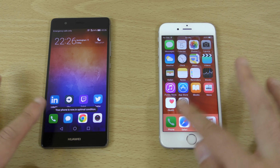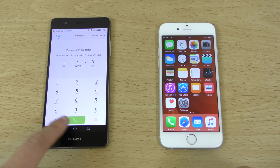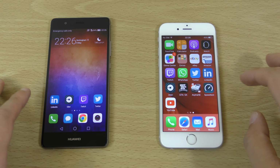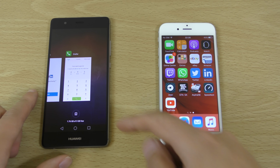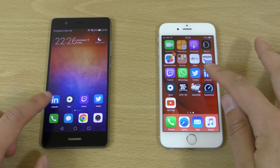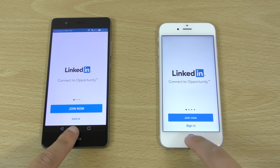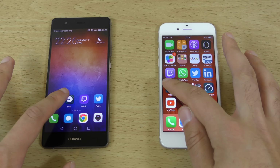So just start with the dialer. So that was the P9. We do have LinkedIn. Oh, nothing happened there. And again. So again, I think that was the P9.